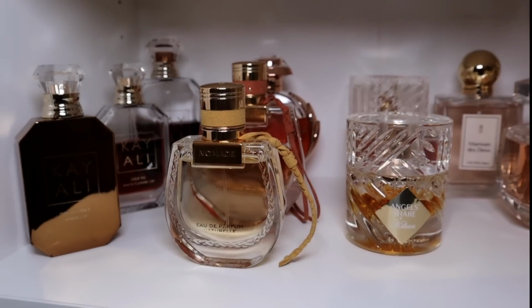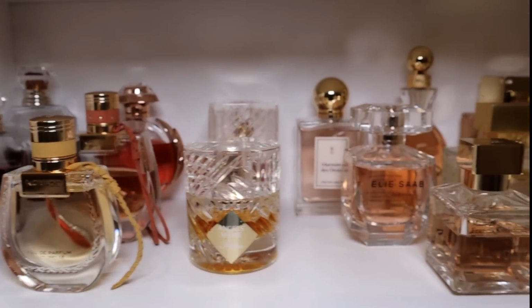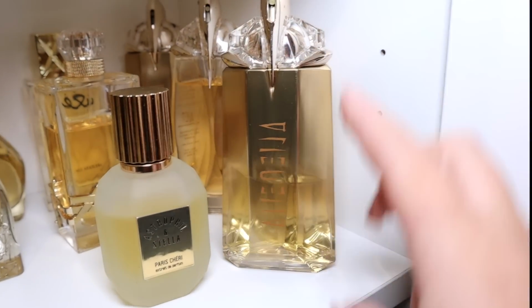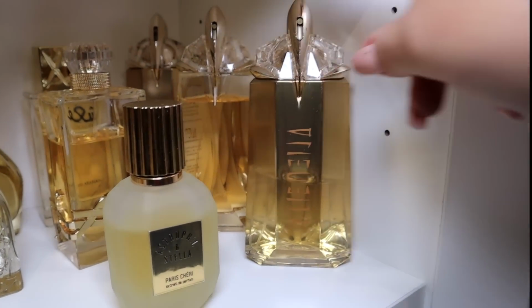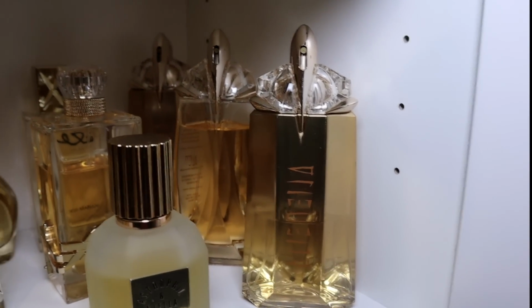Then we have this full-on gold shelf. And here I have some maybes. By the way, I've been on vacation in Egypt, and look how much I've used of the Alien Goddess. It was right here. I've used this much. So yeah, I'm a killer when it comes to fragrances. And I got so many compliments on it, by the way.